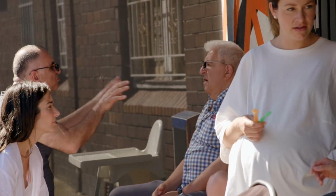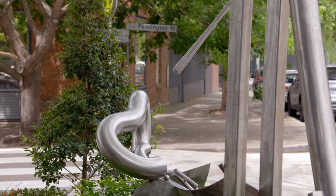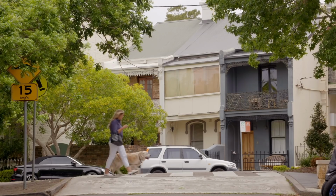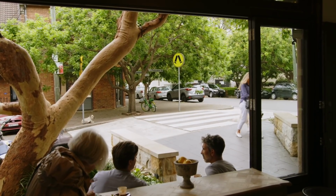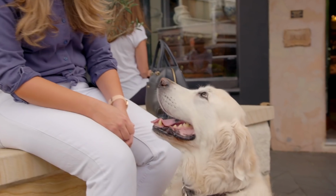Let's go, Banana, this way. In Bondi, it's been a week since Kate's dog Ben was confirmed cancer-free. Good dog, right next to me. Right next. And a very relieved Kate has been spoiling her special boy. There we go. I think every day is a Pamper Benny day. Hey, Benny, do you want some dinner?